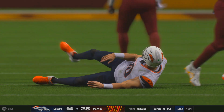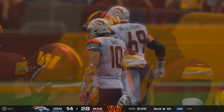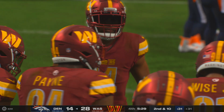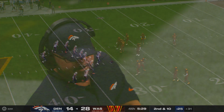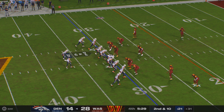Oh, he was hit as he threw it there, and that one winds up incomplete. We've seen this quite a few times in this game. Offensive line unable to keep leverage, unable to keep people away, facing a lot of pressure. Fortunate just to get rid of it. One of the reasons they're down is that inability, though, to stop the pressure. We saw another example of it there.